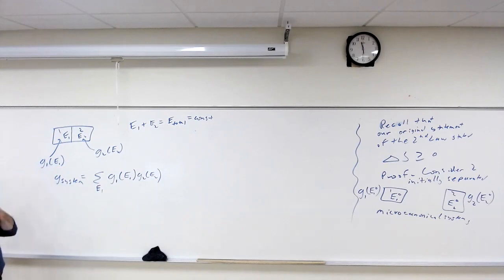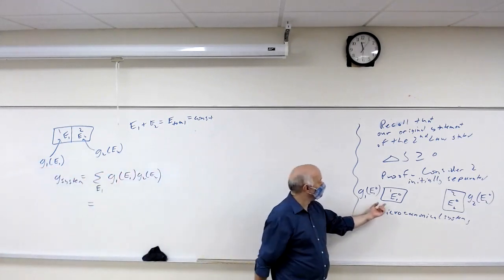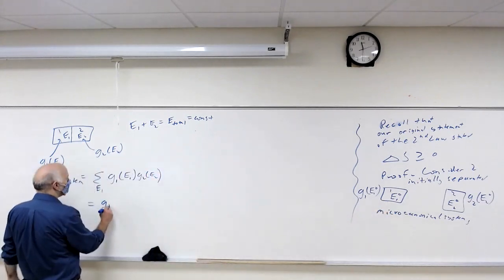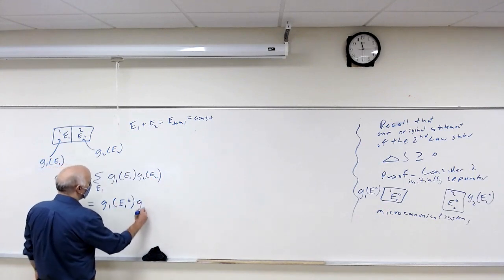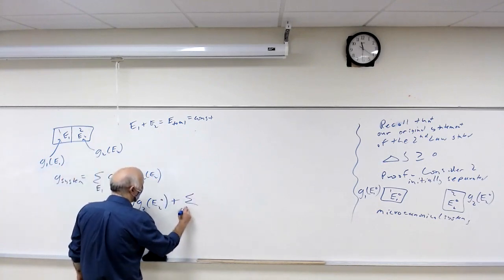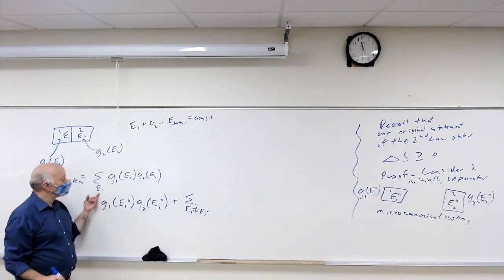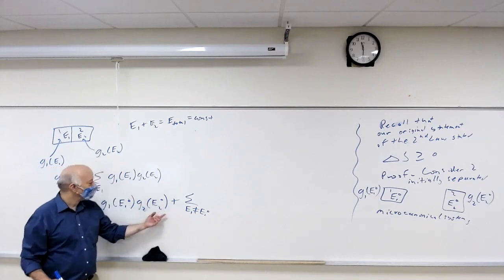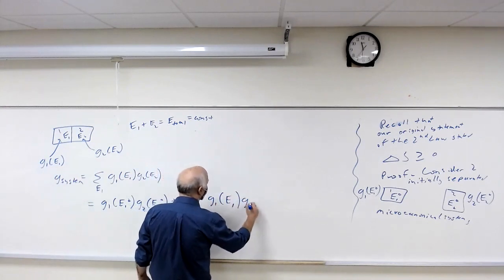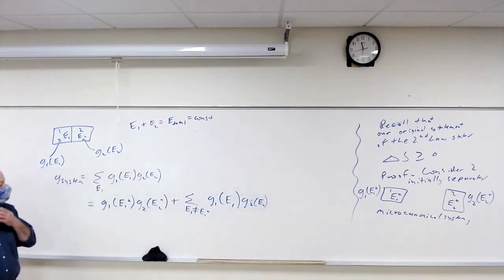Now, I can write this in kind of a stupid way. I can separate out the initial energy here because basically it's included in that sum. So I can actually write this as G1 of E1 naught, G2 of E2 naught, plus the sum here where E1 is not equal to E1 naught. So basically I'm splitting the sum up into two pieces: all the pieces of E1 that are not the E1 naught value. Does that make sense?